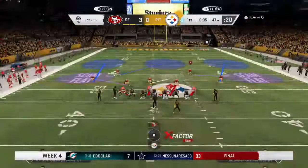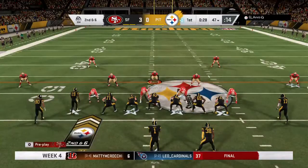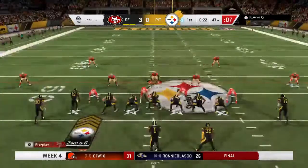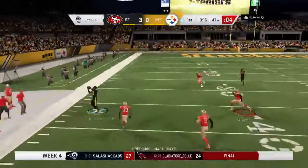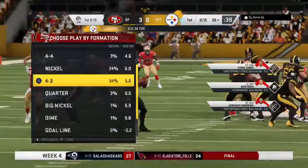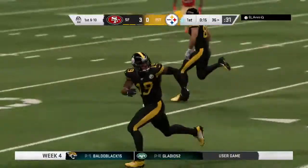The run got 4. Now they deal with a 2nd and 6. Open man completes it to Smith-Schuster. And he's going to be out of bounds, but not before he takes it inside the 40. It'll be a gain of 17 and a Pittsburgh first.